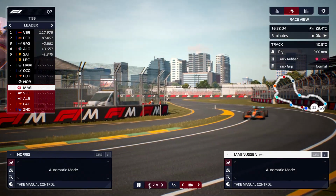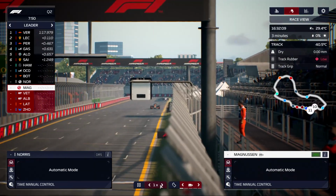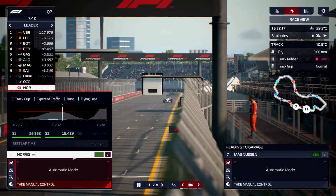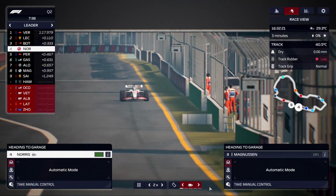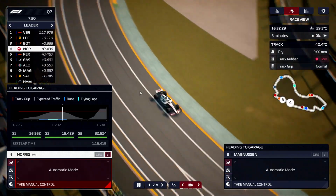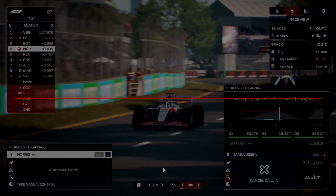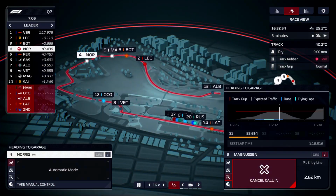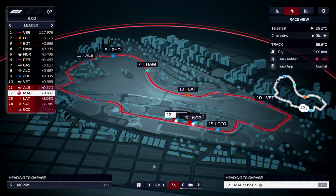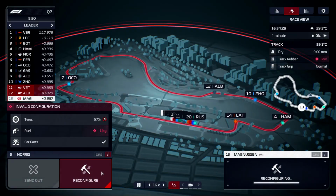That is going to get us to position P7 with Magnussen. It's not that good. P4 with Norris. Okay, so that's a great lap time there. But remember, these are both on old sets of softs, so don't take it too seriously. Magnussen did badly on his lap, and the Ocon thing didn't help either. So probably that's all it is. New set of softs for you.